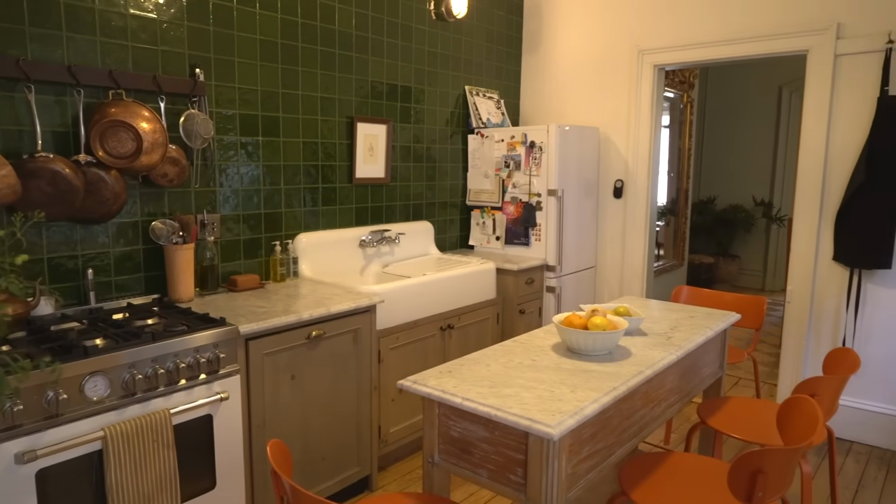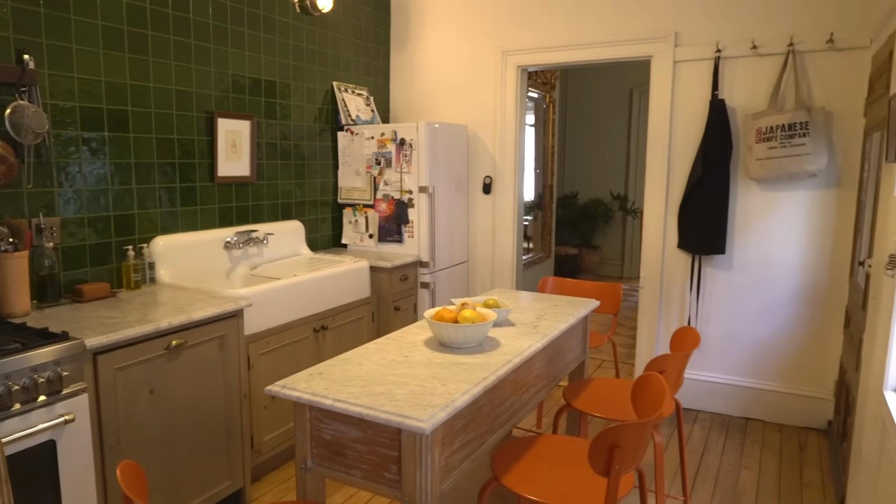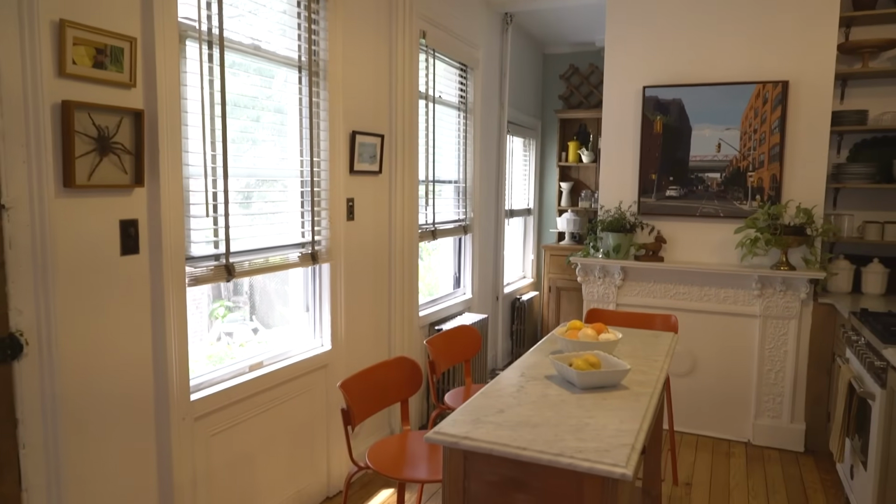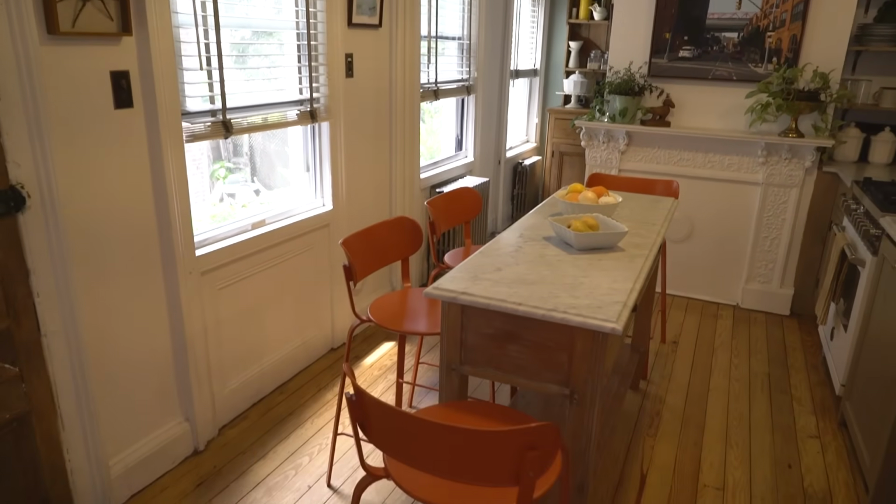So the kitchen was one of our biggest renovations. This room was actually a bedroom when we got here. I think historically it had been a kitchen, but the people who were living here before us were using it as a bedroom. So there was none of this in here anymore. And so we basically totally overhauled the kitchen.